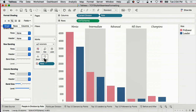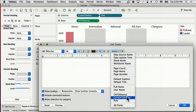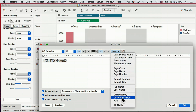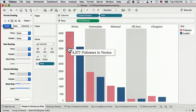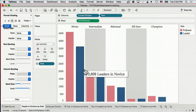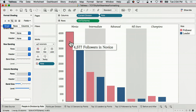So, I'm going to go into tooltip, and let's delete what we have here, and let's insert, so I want it to read the number of the role in current division. So if I look at the preview, this is 184 follower in novice. So I can cheat and add an S here. And now we have some improved tooltips. Like this reads a little better to me. 1,953 followers in intermediate. But I think we can do a little better.